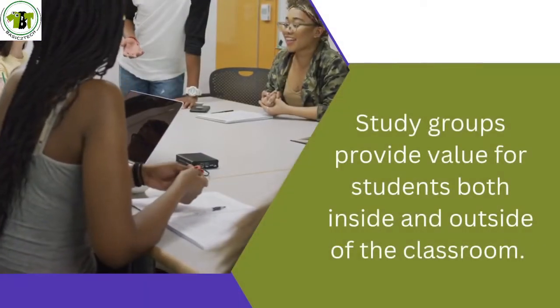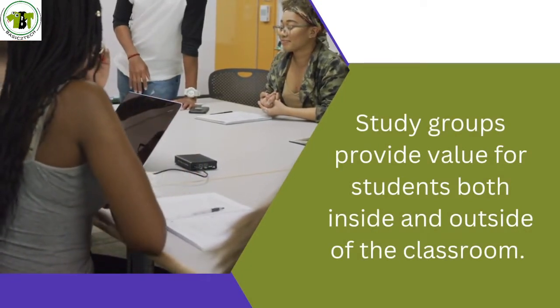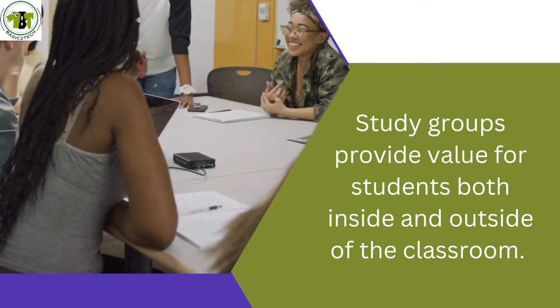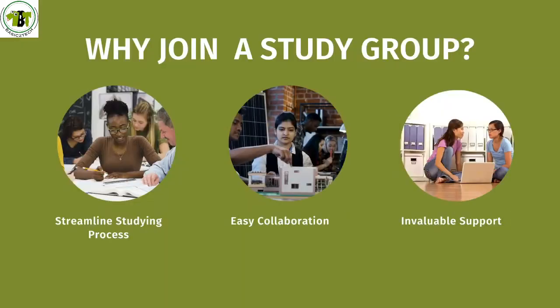A study group is a group of students who meet together to study, complete assignments, and even prepare for an exam. Study groups provide value for students both inside and outside of the classroom.